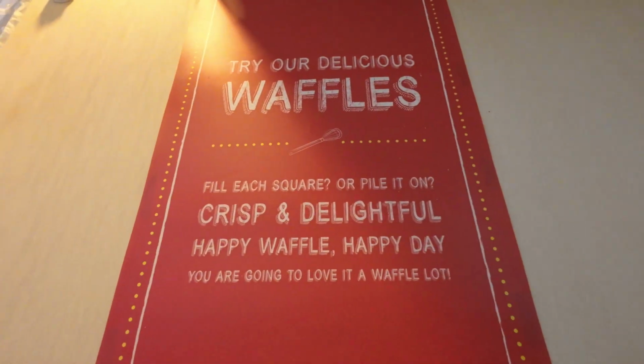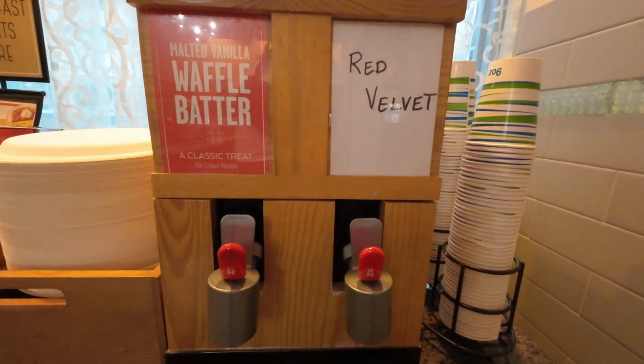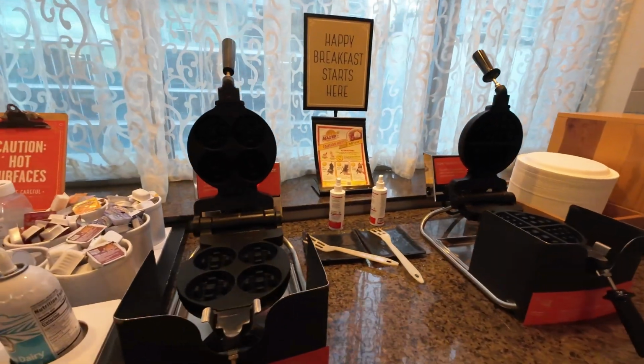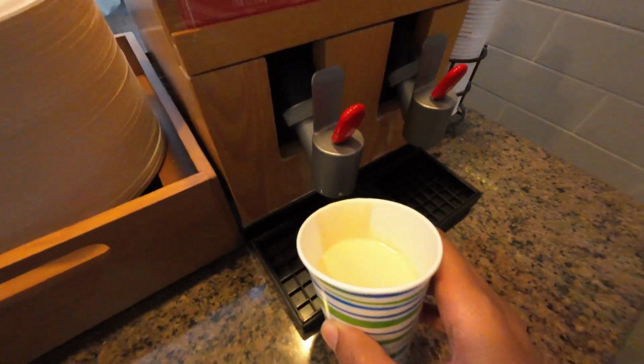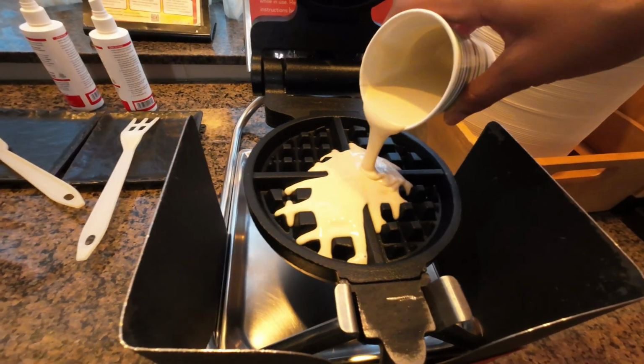I was very happy to see that they had a Belgian waffle station. This is one of my favorite breakfast items to get. I have never seen a red velvet waffle batter before. I wasn't daring enough to try it. I don't know if it's good. If any of you have had this before, please let me know in the comments.